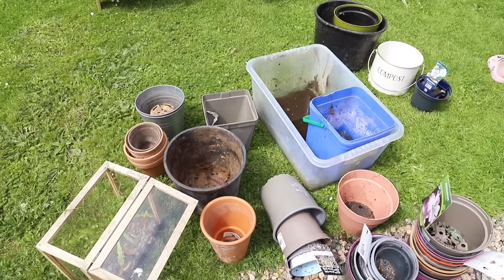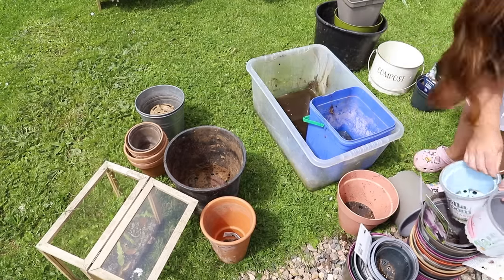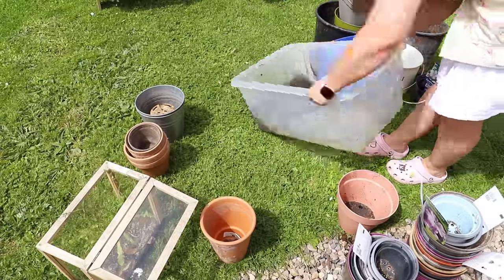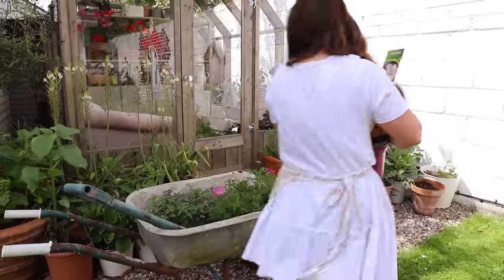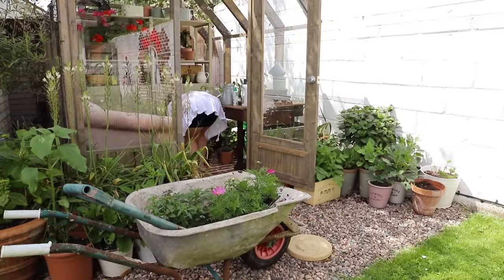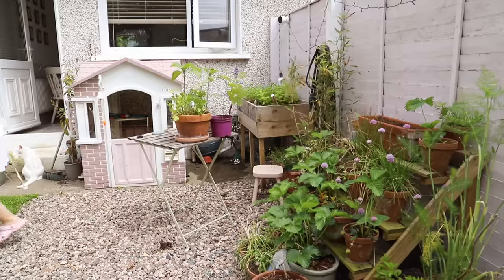I have the grass area, so if I do have a larger garden party and invite more friends and family, I can just put tables on the grass temporarily. That's why I have a smaller seating area, because that's mainly what I do in the garden, is just sit on those chairs and relax reading a book. I don't want anything too big and fussy.